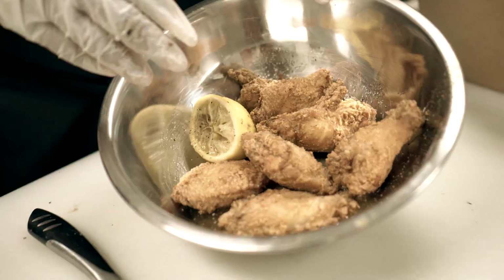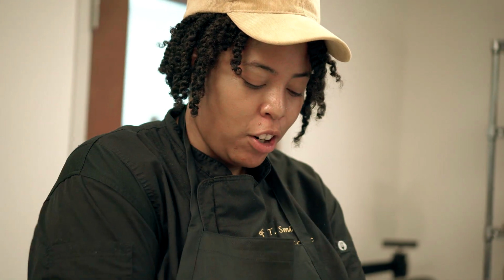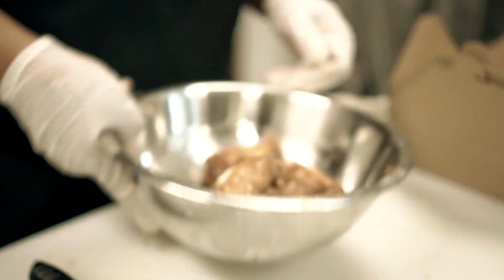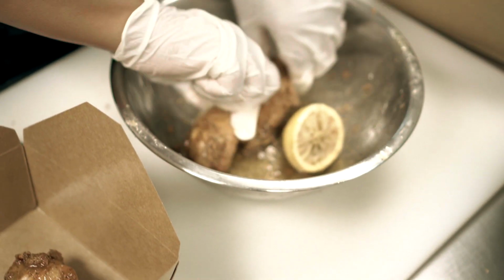We got our honey lemon fried chicken. Can't get no better than that. Honey lemon fried chicken. So now the sauce is nice and easy to coat on the chicken. Just toss around a little bit, making sure yours are nice and coated here.